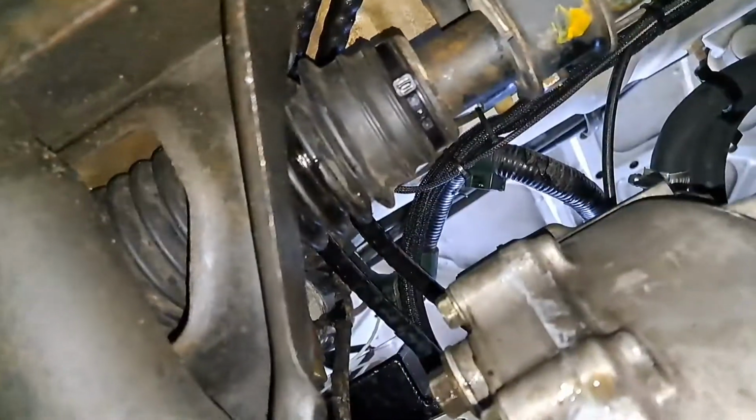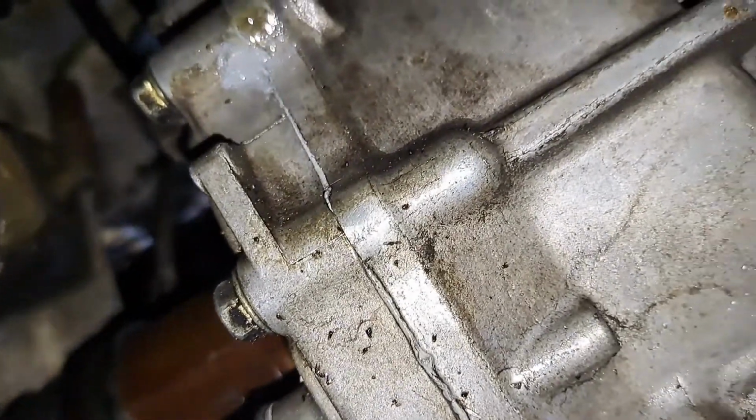Just a bit floppy, mate. Just a wee bit floppy. So we got a gearbox leak. Great work.